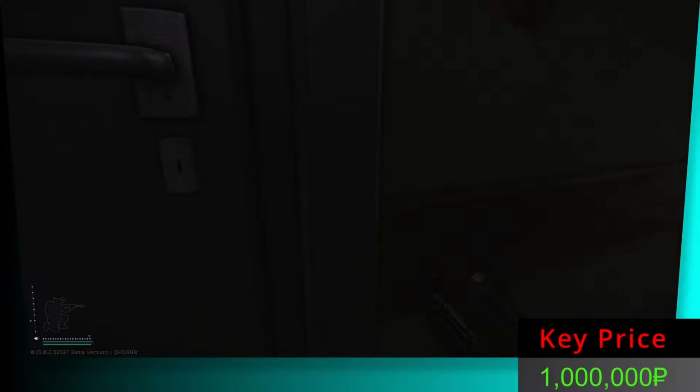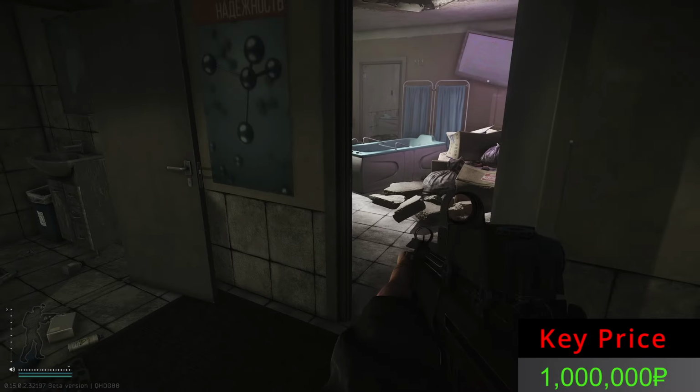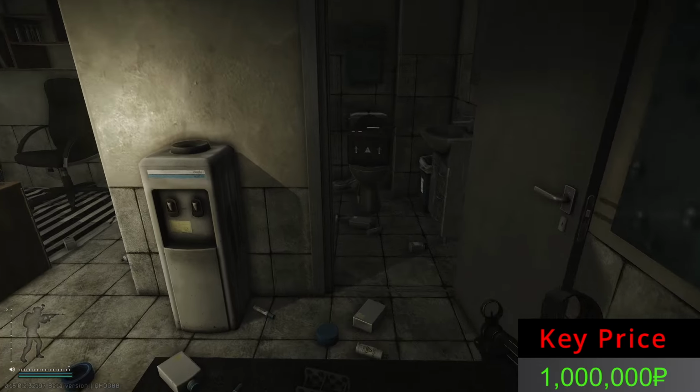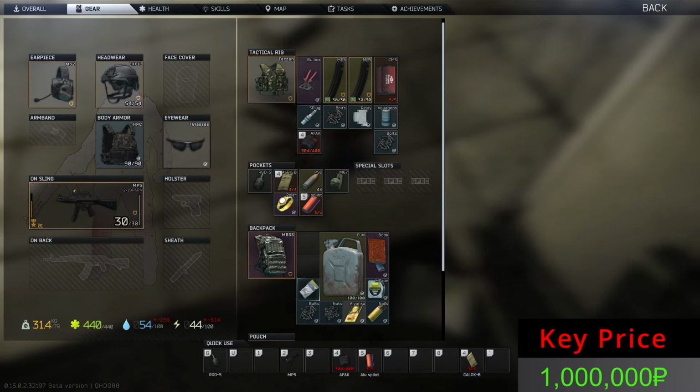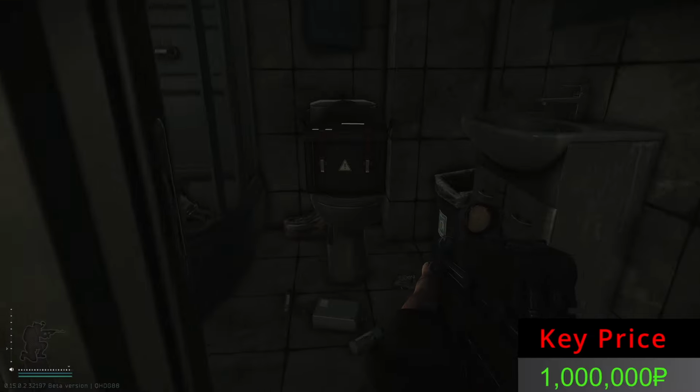There it is, Tarkovians, the last opening of our first journey into the locked rooms. Door number 10 from the tape marked room. I have removed the advertiser for the Mr.